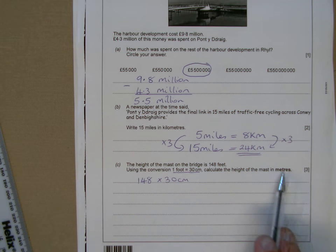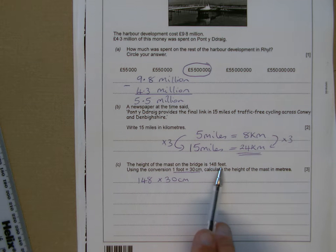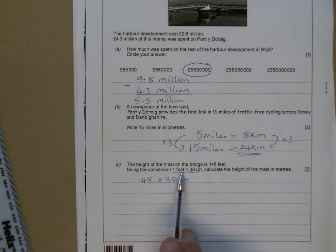I wouldn't worry about metres yet. Just ignore that for a minute. Let's just change it into centimetres, because once we've got centimetres, the metres will follow easily enough. If you think about it, 148 feet is going to be 148 times 30, because 1 foot is 30 and we've got 148 of them. So we're going to times it by 30. Now, how do we do this? Well, there are lots of ways of timesing 148 by 30.